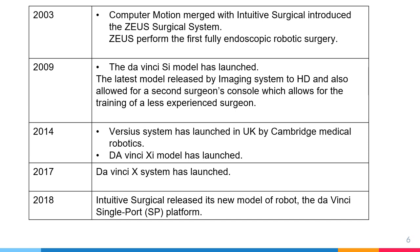And in 2003, Computer Motion merged with Intuitive Surgical and introduced the Zeus surgical system. Zeus performed the first fully endoscopic robotic surgery. And in 2009, the Da Vinci Si model was launched, which is the latest model released, with an imaging system upgraded to HD, and it also allowed for a second surgeon's console, which allows for training of a less experienced surgeon.